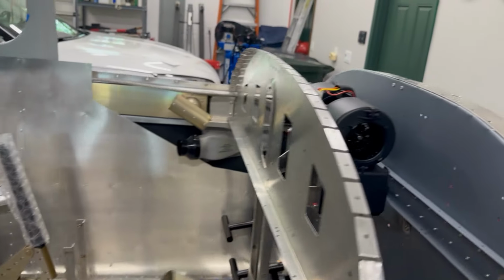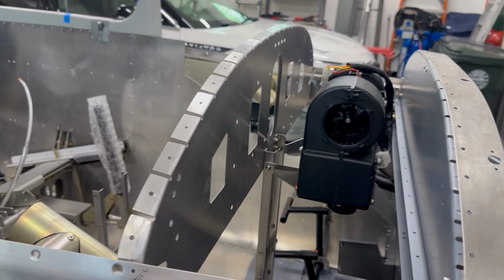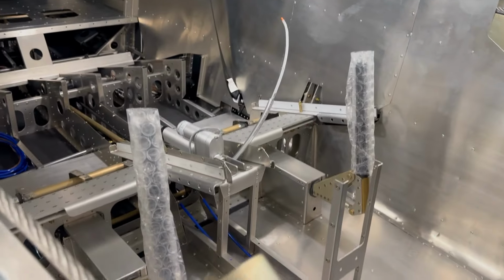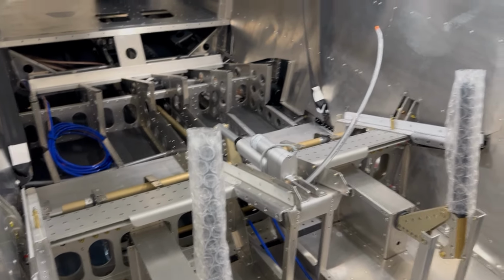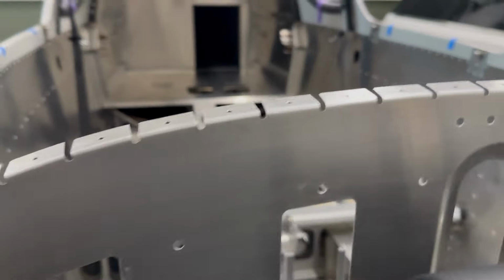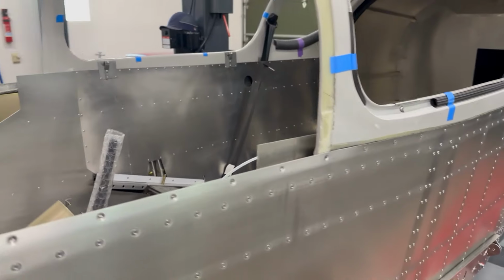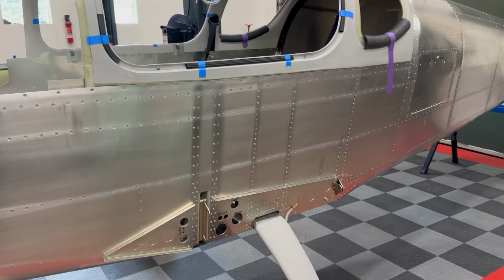I have the heater piece installed here. Like I said, still some discussion about how that's going to be plumbed, but the basic elements are here. I think that's everything that I was going to show. Like I say, it's making really good progress. I'm really happy with how it's turning out.